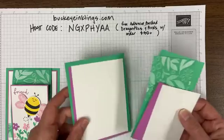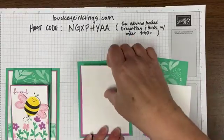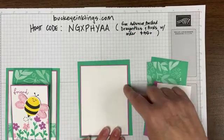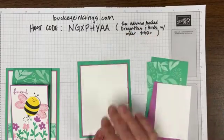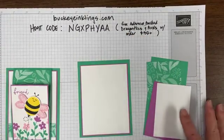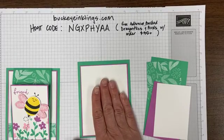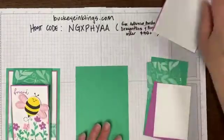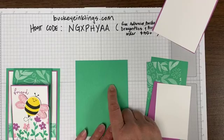I've got the pieces cut the same as I made them in the past, except I think I made this Petunia Pop matte a little smaller than I used to make it. Just FYI. But I will tell you the dimensions I'm using today here. And the base is a regular quarter sheet, 4 1/4 by 5 1/2.